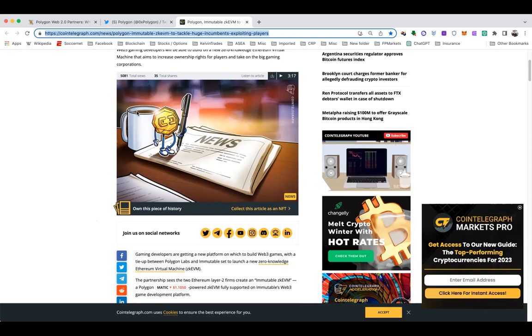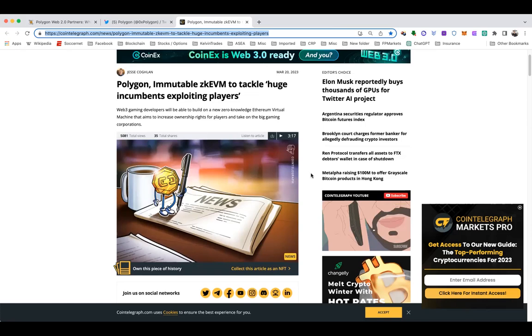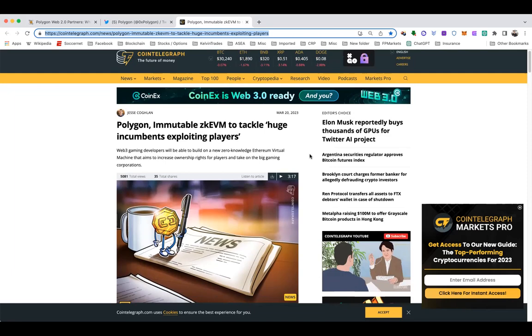Compared to some new layer tools that are just launched, nobody is building on it yet. No developers are using it yet. No users are using it. Nothing, not yet. Now, those are risky. Polygon and Immutable X are less risky. I'm not saying no risk, but it's less risky, in my opinion.